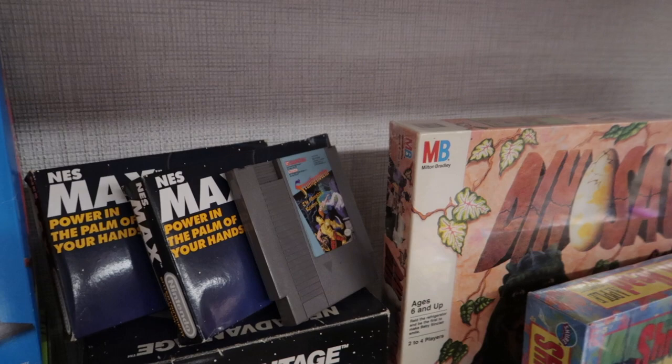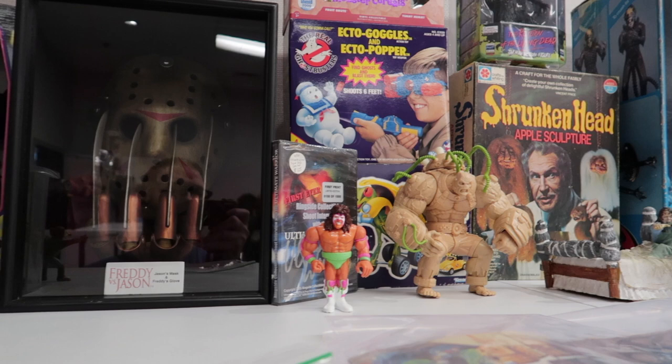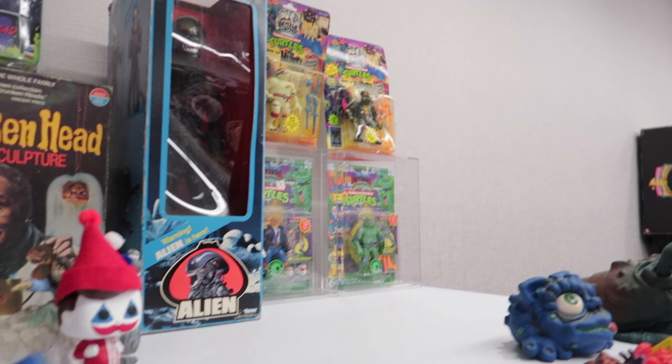Jeez. I've never seen that in person. Yeah, I don't think I've seen that either. Oh, there's Mr. Sid Haig right there. A giant necromorph. Oh, some more Universal Monster Ninja Turtles.